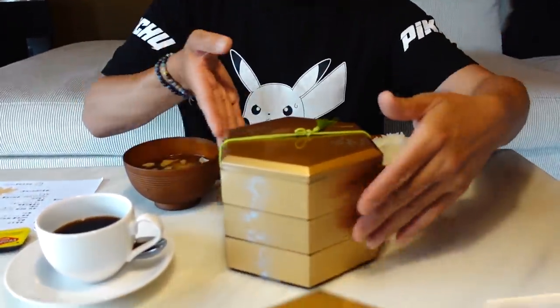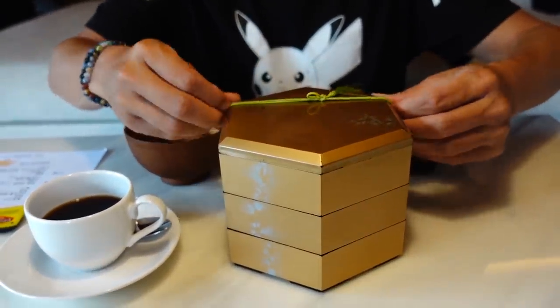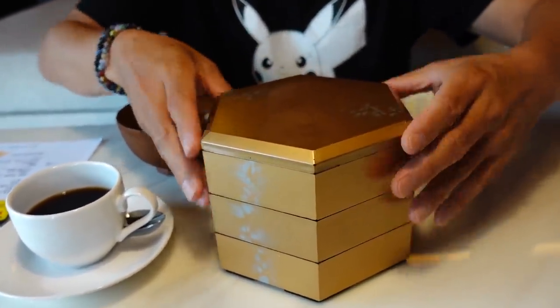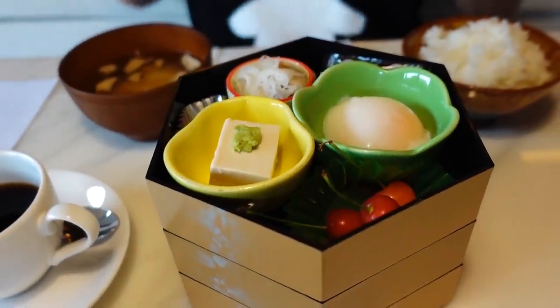We have the Japanese breakfast today. You can actually request the Western breakfast if that is more your thing. But let's open this up. Wow. Oh, sugoi. Okay, so that's the first layer.